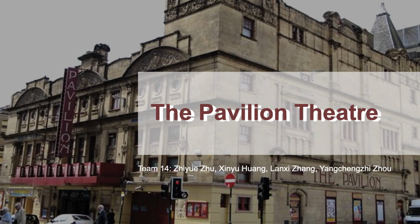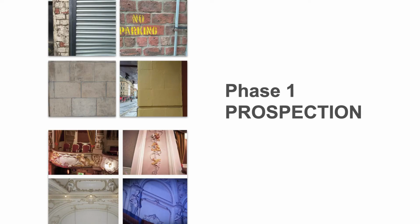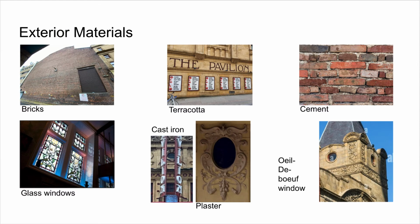Hello everyone, we're Team 14 and we studied the Pavilion Theatre in the project of mining Renfrew Street. The Pavilion Theatre is a historical building which was built in 1902 and has kept providing a wonderful space for different types of entertainment since then. The striking French Baroque appearance with terracotta facade has been well preserved till now, which makes it an attractive building on Renfrew Street.